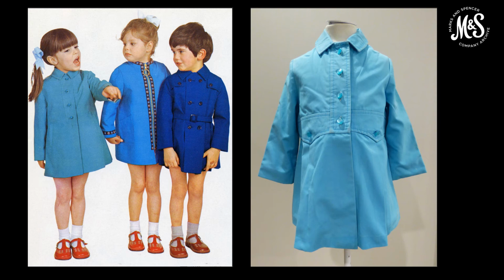The coat was then given to a friend who had two daughters who both wore it before it was returned to Brenda. With lots of life still left in the coat, Brenda passed it on to a friend of her mother who had two small granddaughters, who in turn wore the coat until they grew out of it. The coat was then worn by three cousins of the granddaughters. A few years later, the Macintosh was returned to Brenda before Brenda donated it to the archive in 2011.